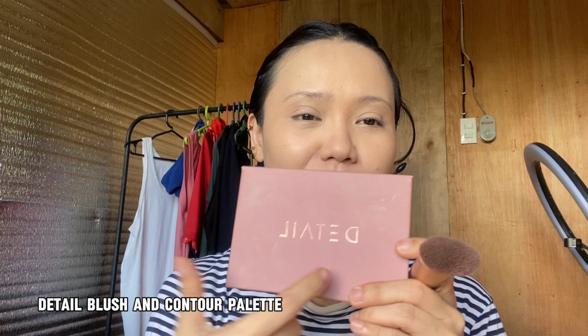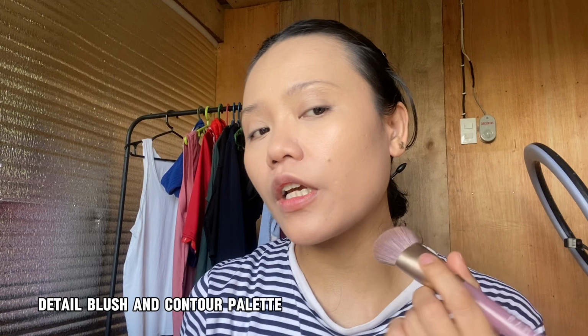I guess it's time for us to contour. For my contour brand, it's from Detail. This is what I use, the lighter shade. Look at how it will shrink my face after this.